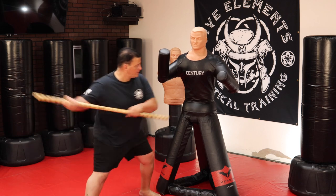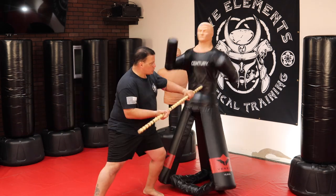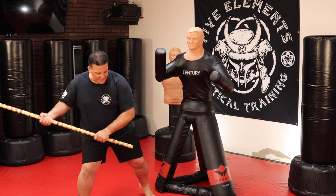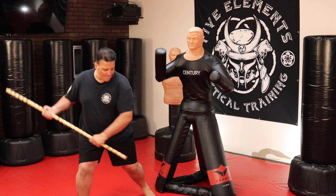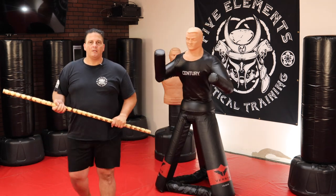Whereas a thrust, similar to a back fist, I'm going to use a tight grip, both hands, wide stance. I whip the hip, the hip pulls the torso, and we strike through.